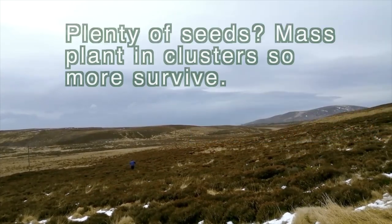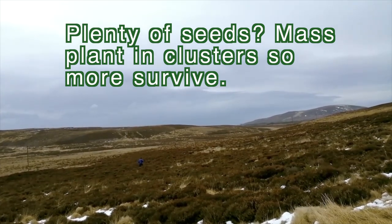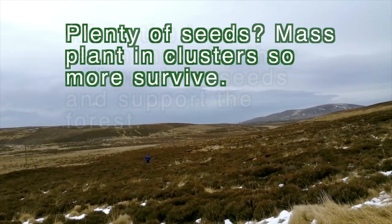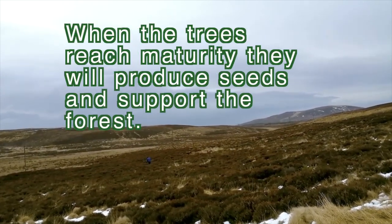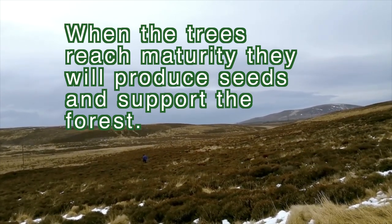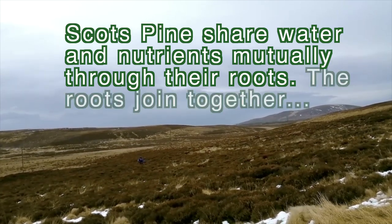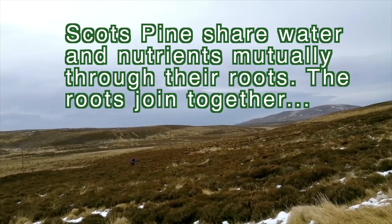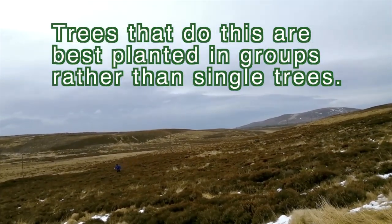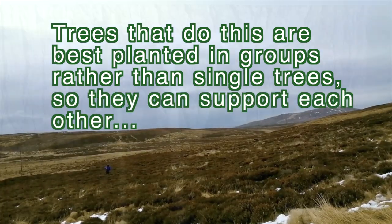If we have a plentiful supply of seeds, we can even mass plant and spread out clusters so that there will be so many new trees emerging that most of them will survive. Once they reach maturity, the trees themselves, of course, will produce seeds to help recreate the forest. Scots pine is a type of tree in which the roots of individual trees can join together to share water and nutrients. Therefore, for long-term survival, Scots pine trees are best planted in clusters rather than single trees, so that they can support each other.